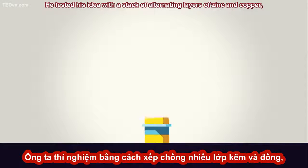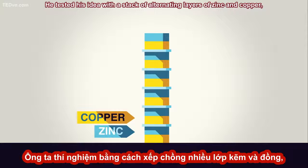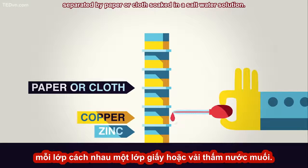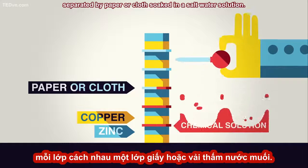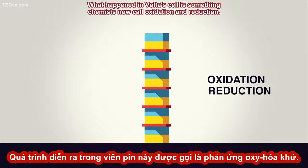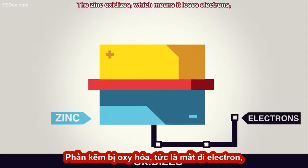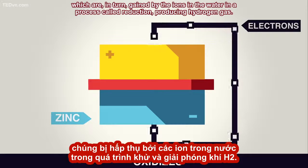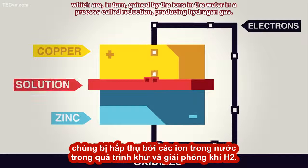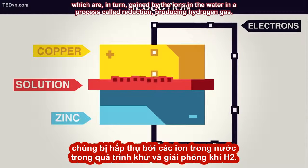He tested his idea with a stack of alternating layers of zinc and copper separated by paper or cloth soaked in a saltwater solution. What happened in Volta's cell is something chemists now call oxidation and reduction. The zinc oxidizes, which means it loses electrons, which are in turn gained by the ions in the water in a process called reduction, producing hydrogen gas.